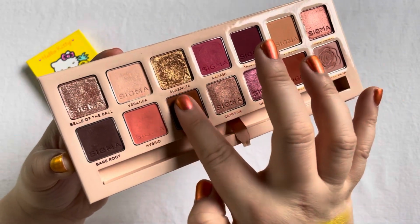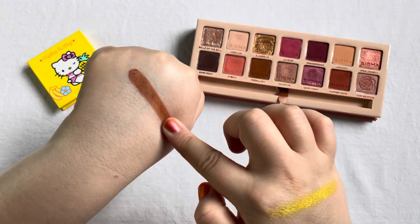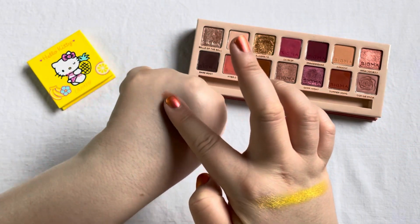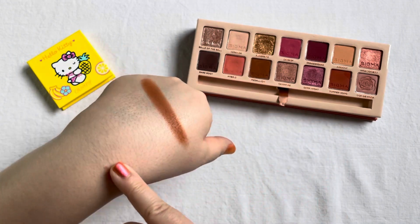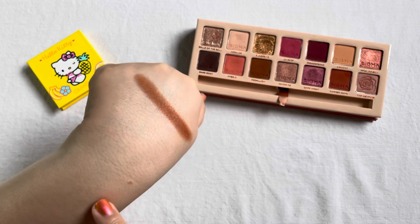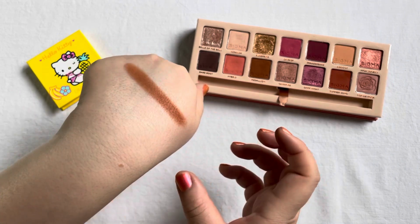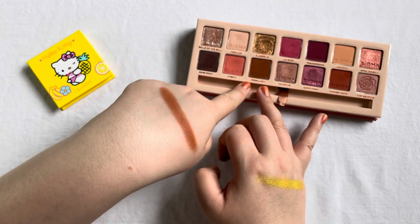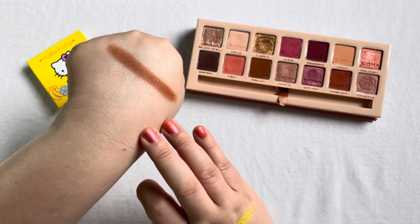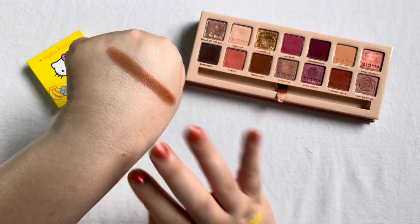Again, let's swatch this. I think you can see how pigmented that is. And it's such a nice and unique brown tone in my collection. I didn't expect that when rolling this one in, but I really enjoy this, and I think this must be one of my favorite browns in my collection, definitely.